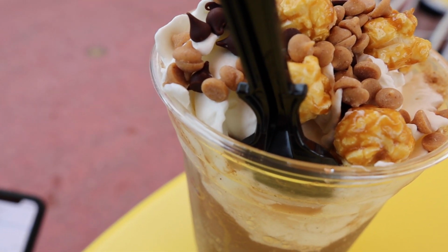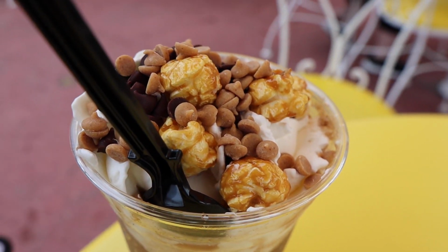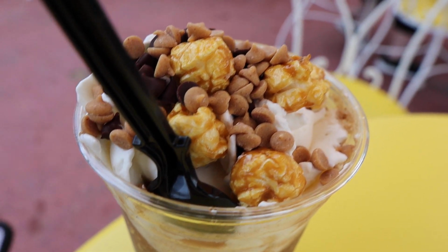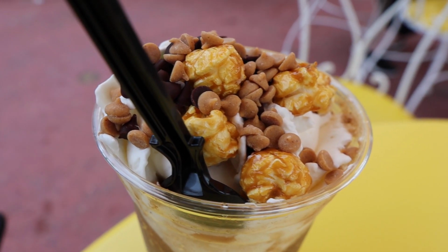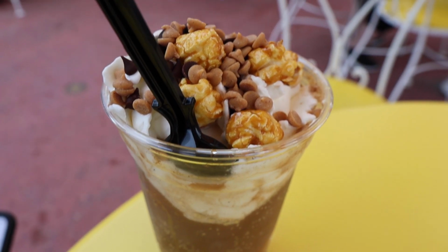So again, this is the Main Street Float. So that's root beer soda with vanilla ice cream, and then it has the whipped cream, and then the caramel corn, and then the chocolate peanut pieces on top. So this does look like it's going to be very filling and intimidating when I want to eat at 4 theme parks today, when normally my ice cream quota consumption is pretty much just this.